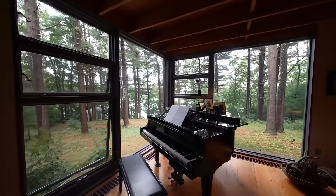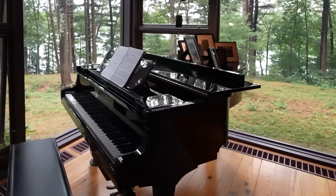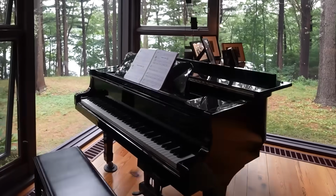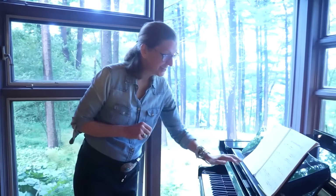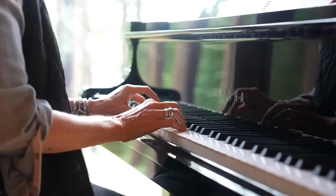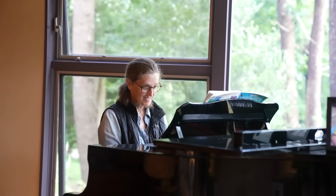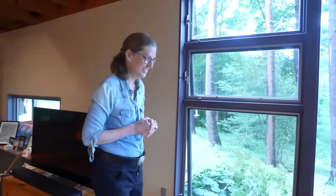And then we put the piano here so that Lizzie had the prettiest spot to sit and play as a young player. So now this piano and I are getting to be friends, and I have an adult piano beginner book, and I sit here and learn where middle C is, and it's a joy to be developing a relationship with this piano that my daughter enjoyed so much.